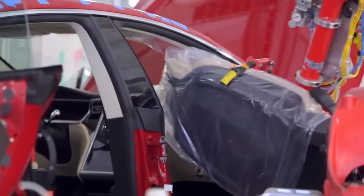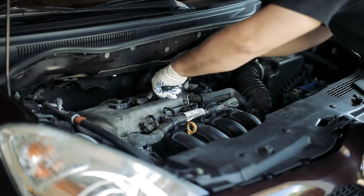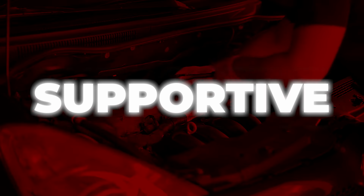To address these challenges, it's going to take a collaborative effort from the EV industry, insurers, and regulatory bodies. We need to see the development of cost-effective repair solutions, the expansion of specialized repair networks, and the implementation of supportive policies. But that's not going to happen anytime soon. And here is how I know.